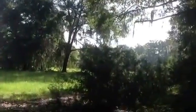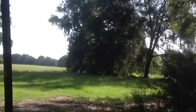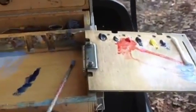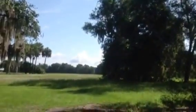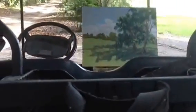Today I'm going to paint this scene. It's one I admire, the two trees, the field beyond. I'm starting my painting. You can see I put in the outline of my scene. And here's my paint box. So I've begun the day's painting. Here's the scene in front of me. So here is my painting partially done.